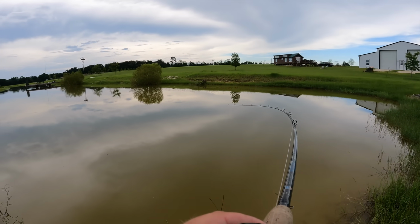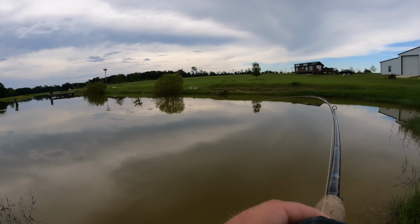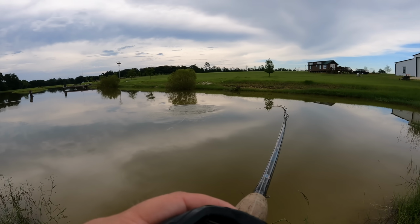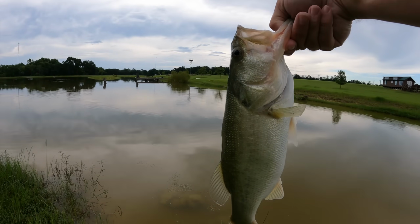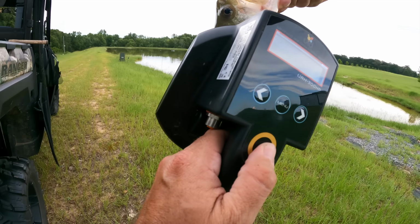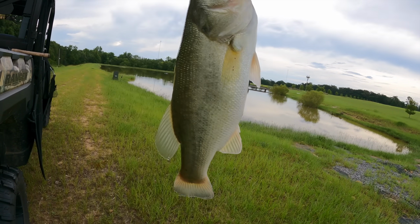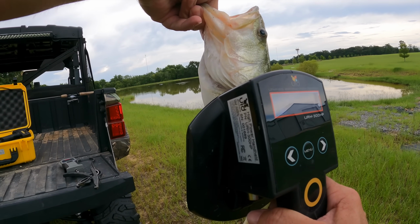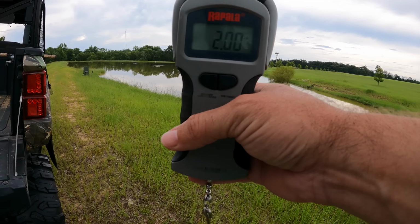Got him. Oh, this one's biting. That ain't like crazy. No giant. Little guy would put up a good fight. Oh, we got one that has not been caught. Alright, his new tag is going to be 2232611. Weighing in at 2 pounds even.